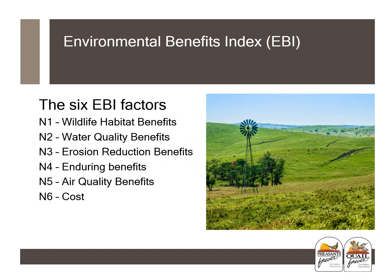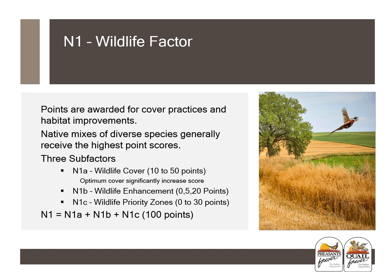Here is a list of the 6 EBI factors. Landowners can add points to the ranking score by choosing options in N1, wildlife habitat benefits, and options in N6, dealing with cost. Points are awarded for cover practices and habitat improvements under the wildlife factor. Native mixes of diverse species generally receive the highest point scores. By choosing higher diversity options, a producer can sometimes increase their EBI scores.